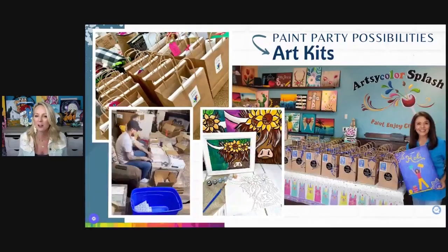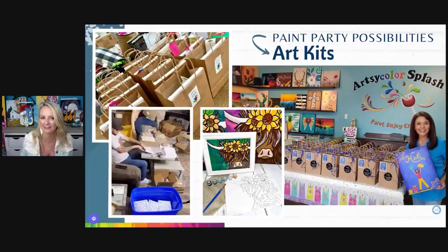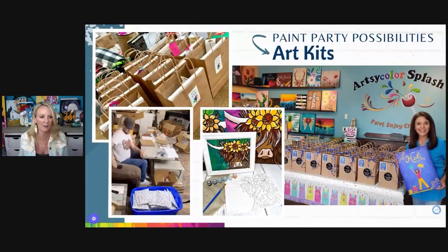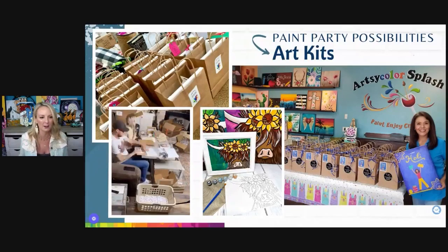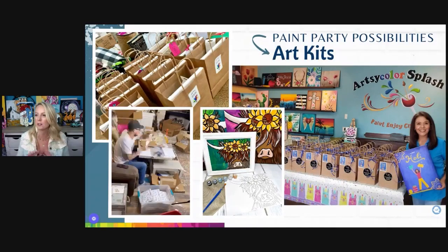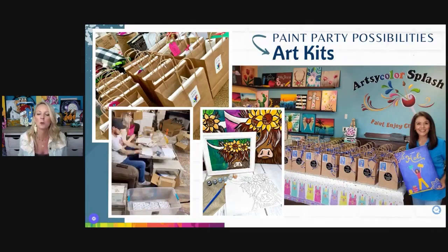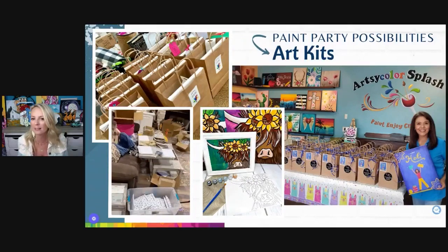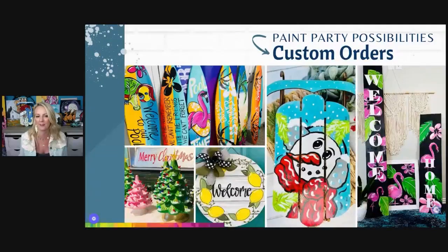And then how many of y'all have thought about doing art kits? This is Maite. She does really beautiful art kits. And then on the left, you can see my husband and my daughter packing art kits from our living room. So let me know which one you want to do. Do you want to do in person? Do you want to do online paint parties? Or do you want to do art kits? Again, ceramic parties. There's door hanger parties. There's all kinds of fun stuff.